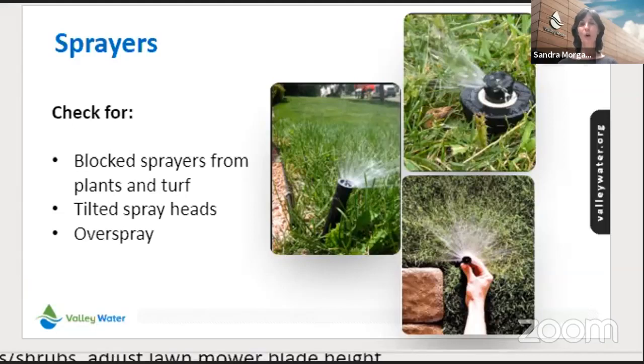Last one is overspray. Overspray is very common that I see on a typical survey, and I want to define overspray. Overspray is any water landing on a hard surface. That's water wasted. It's not meant to water the pavement. It's not meant to water your driveway. You want to get that water back onto the place that you want, your lawn, your permeable soil, whatever. So these things can be adjusted.